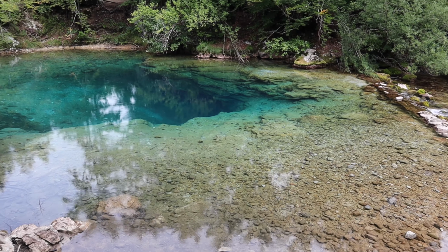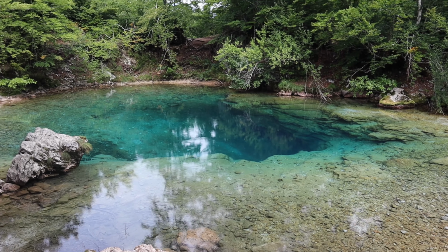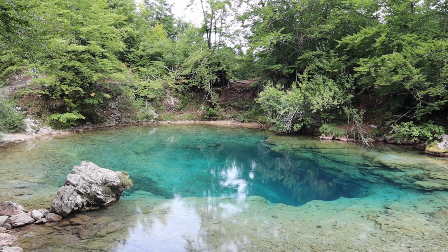It kind of reminds me of like the geothermal pools in Yellowstone. Turquoise water, super deep, really awesome spot to stop off and end our time here. And now we're gonna head back on the road, go to Durmitor National Park.